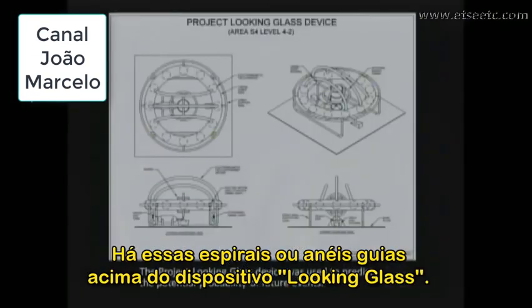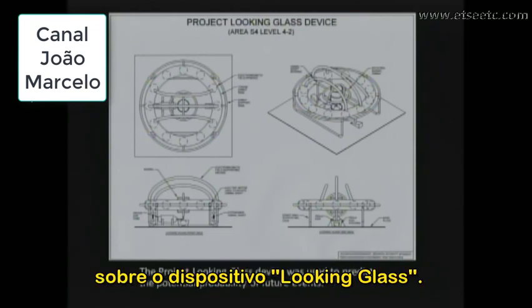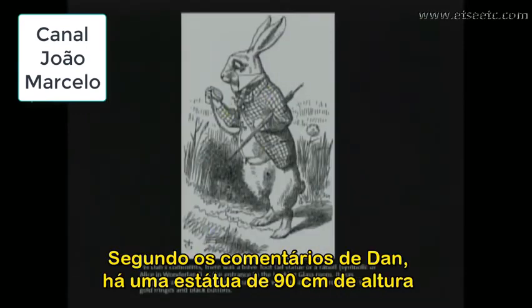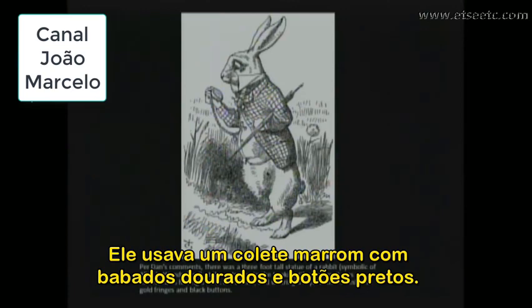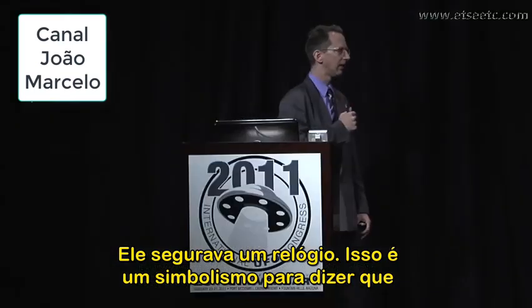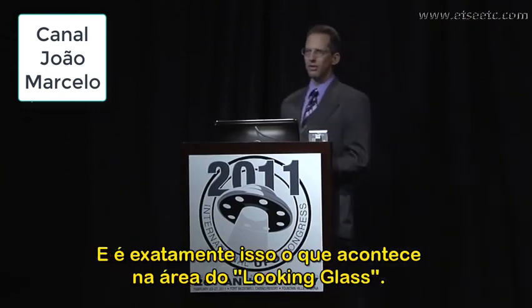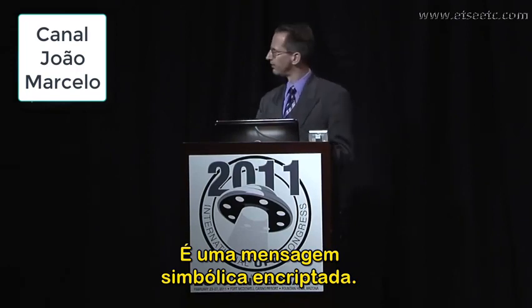You've got these spires or guide rings just above the looking glass device. These are used to guide the electromagnetic field over the looking glass device. It's something that you can hit with your hand. Now, per Dan's comments, there was a 3-foot-tall statue of an Alice in Wonderland rabbit. He had a maroon vest, golden fringes, and black buttons. He was holding a clock, and this is symbolic that you're going down the rabbit hole into a world that's beyond belief, and that's exactly what happens in the looking glass area. So it was a symbolic encrypted message.